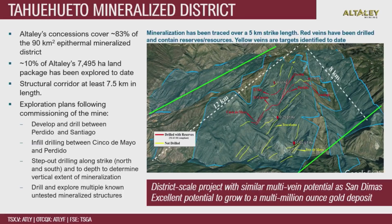The red line indicates the only area that we've really drilled and contains resources and reserves. The yellow lines represent other known structures, veins that need to be explored. We have drilled 6 holes on that Texcalama zone, and we've hit similar mineralizations we see along our major structure.